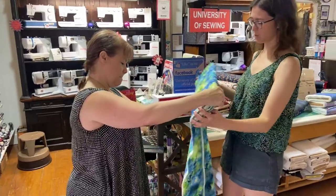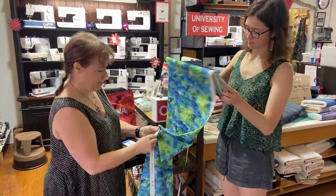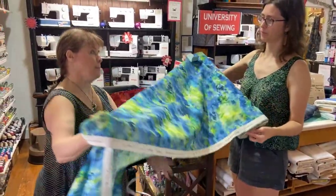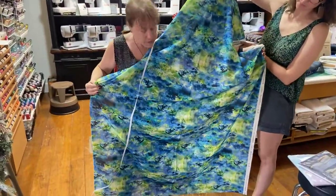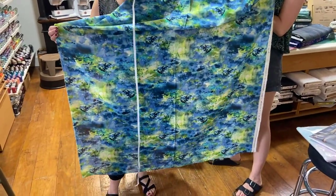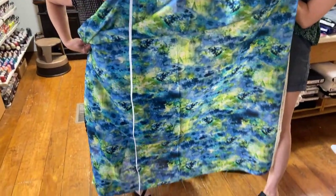This one is amazing. It's so pretty. This is really nice to have you helping me. Thank you. Yeah, especially the height. Like, we can really take advantage of that. There you go. Now this one's got some sheerness to it, so you're going to have to think about how you're going to use this. But look how gorgeous that is.